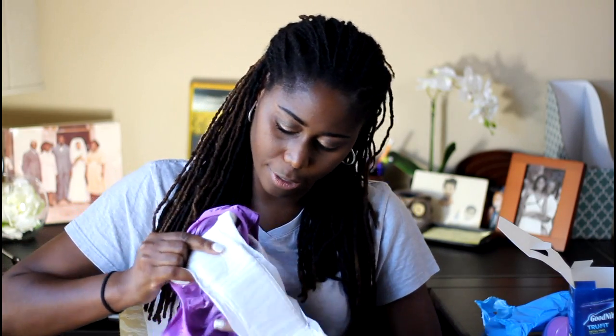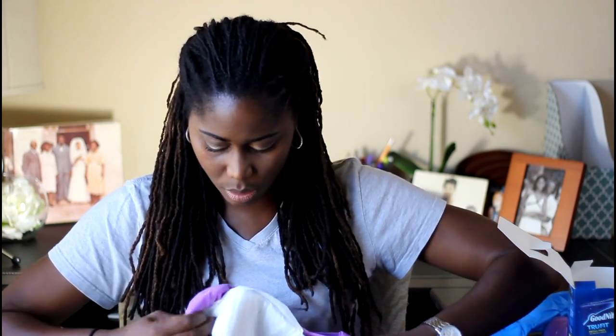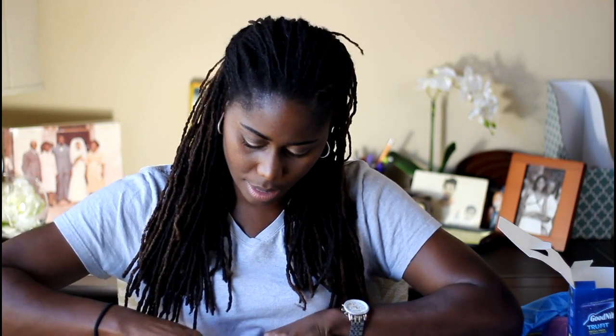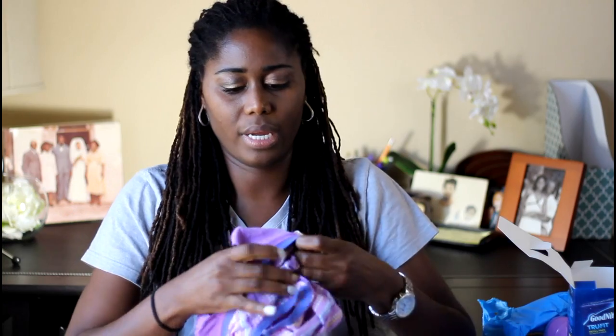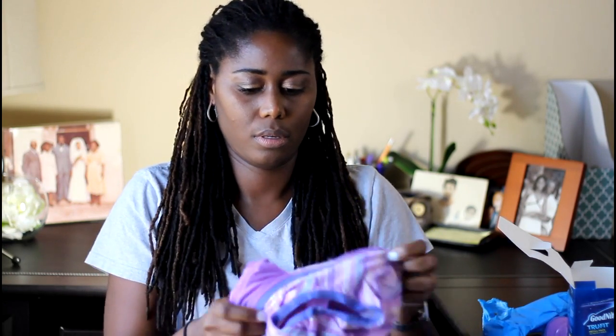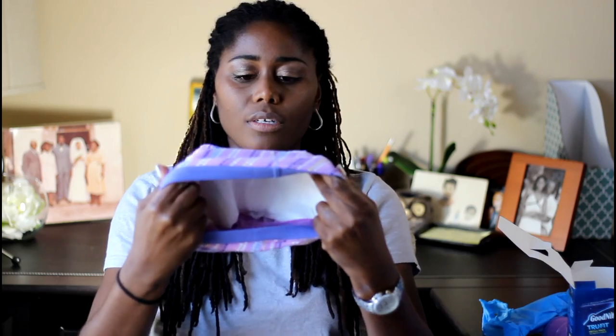and you just kind of push it in. Sorry, let me see if I can do this backwards so that you can see. You just put it in there, and it's pretty easy to put in, so the kids can kind of do it themselves. Ooh, it goes all the way up on either side. That's pretty nice. Anyway, so it's in now. Can you see? Yeah, so it's in.